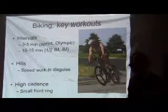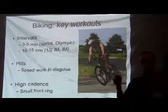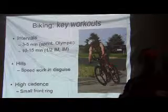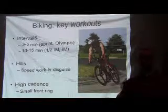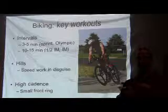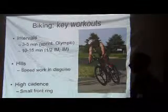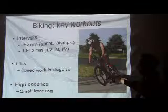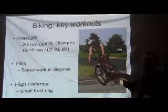Hills are good, especially if you're going to race in Wisconsin. We tend to have hills, and there's kind of a term, people say this is speed work in disguise, right? If you get out there and do hills, you're going to have to push a little harder to get to the top, unless you've got a real granny gear, but even then you're probably still going to be pushing a little harder.